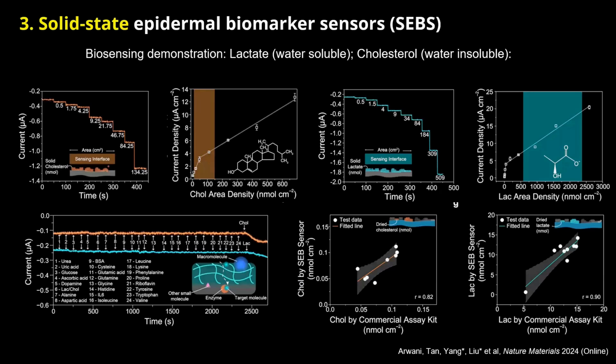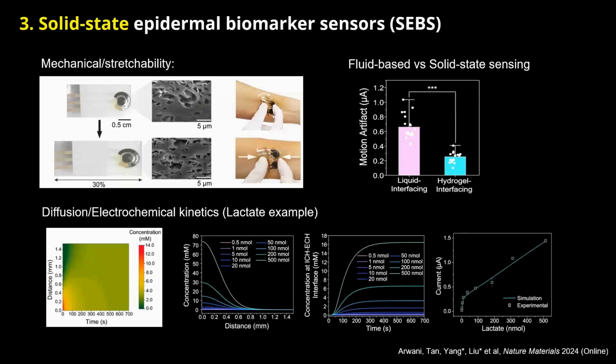And lastly, here, these are some of the accuracy validation. We test our devices against the same samples measured by commercial assay kits, and the linearity confirms accurate validation. In terms of mechanical properties, it's very mechanically robust as well as stretchable. So it conforms to skin quite well, very comfortable to wear, and there is no skin irritation from prolonged wearing. It's also stable against motion.